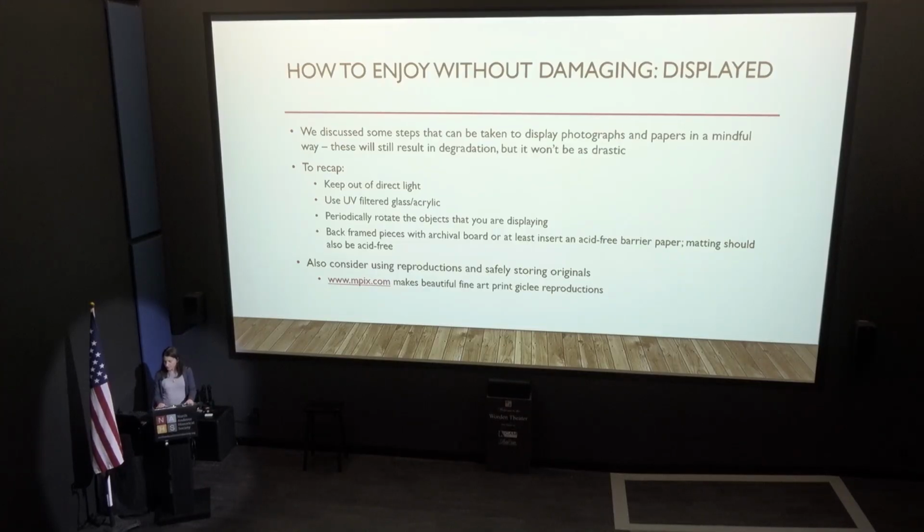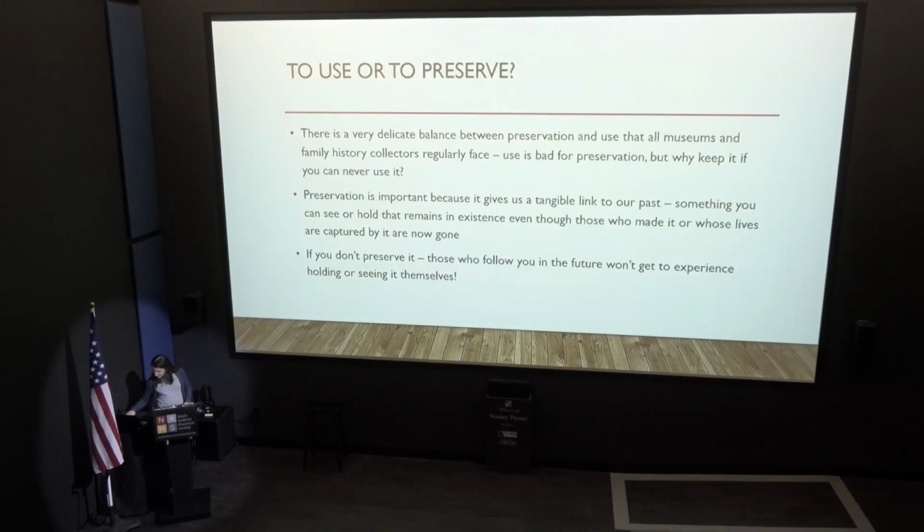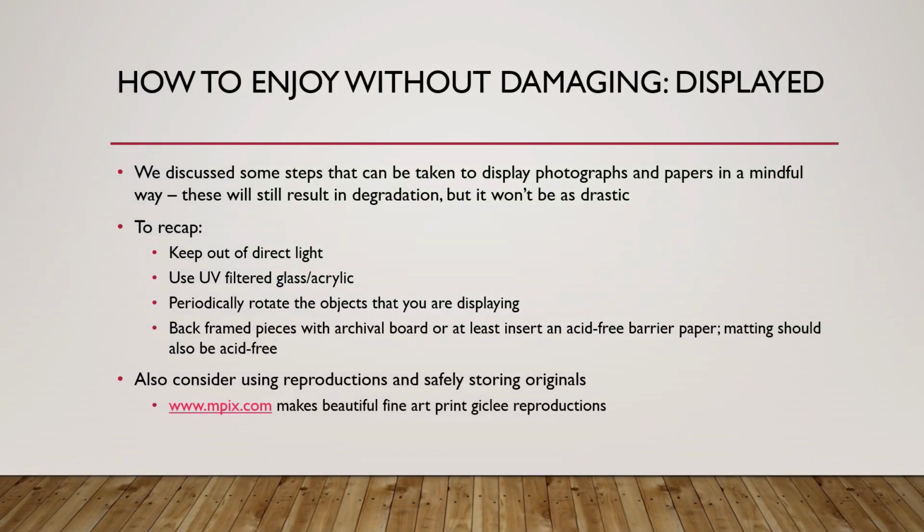So we did talk about some steps that can be taken to display photos and papers in a mindful way. These are still going to result in degradation, but it just won't be as drastic. So to recap, we want to keep photos and papers out of direct light, use UV filtered glass or acrylic if you can, rotate objects that you're displaying, and you can back framed pieces with archival board or insert an acid-free barrier. Matting should also be acid-free for framed pieces.